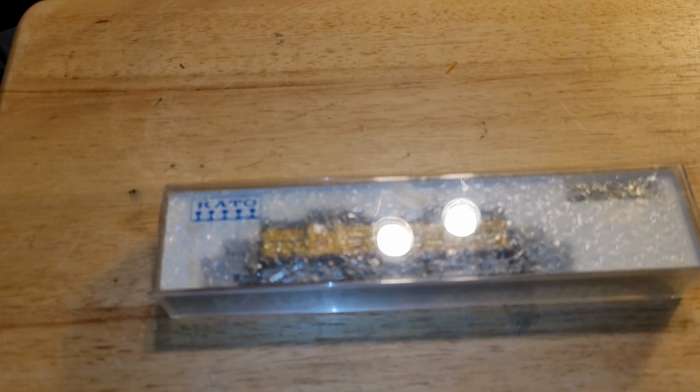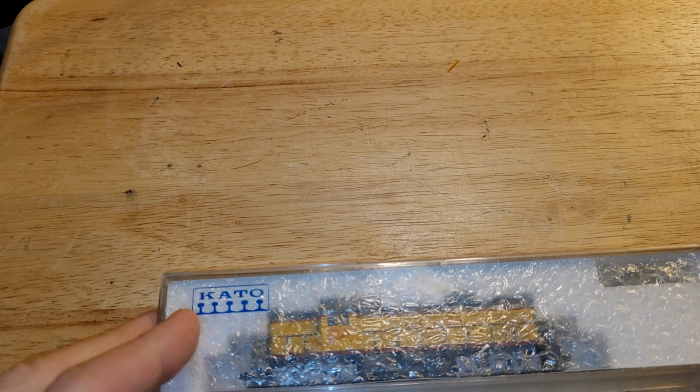Could not find one for a reasonable price. Had to spend a lot of crazy money to get a hold of one. Was really having a hard time with it. Then this thing showed up out of nowhere.